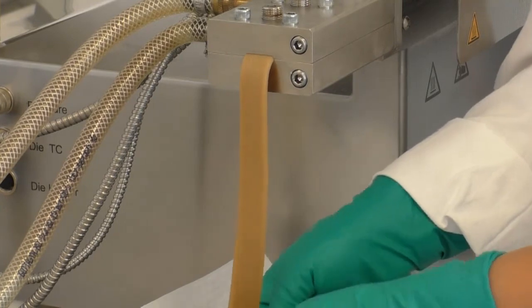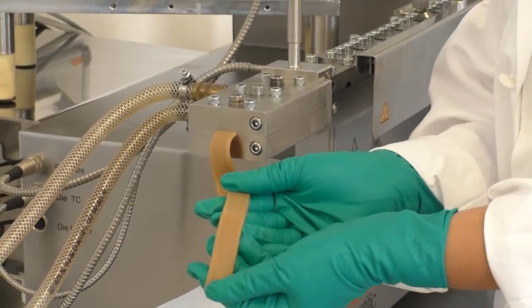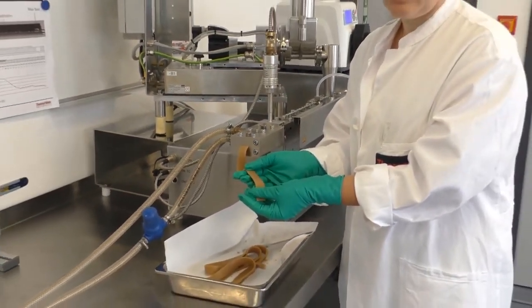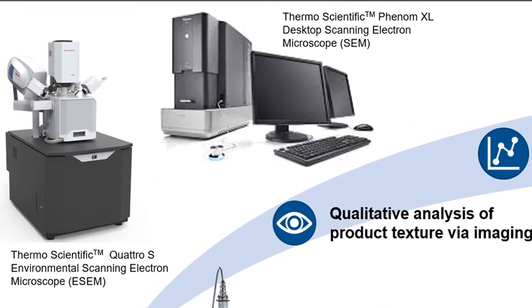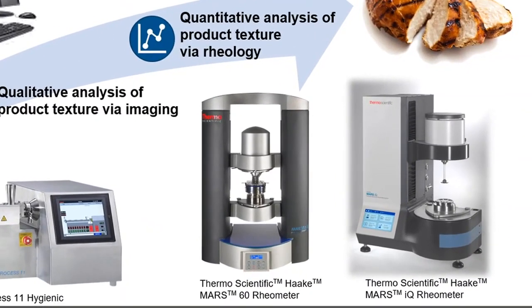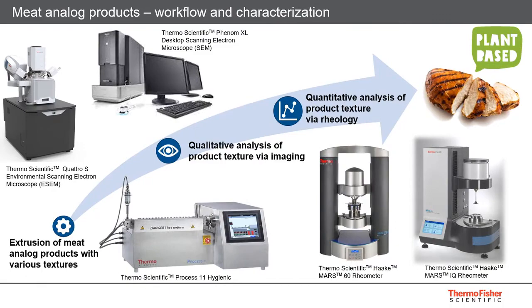Now, of course, if you just look at the meat analog product by the view of it, it is difficult to compare different meat analog textures and material formulations or processing conditions with each other. And for this, what I would do next for analysis is go into our lab and analyze the microstructure of the meat analog product using our scanning electron microscopes. And also to get a quantitative quality measure, I will use our rheometers that allow us to measure the texture of the meat analog products and get a quantitative value that we can use to compare the characteristics of these products with each other.